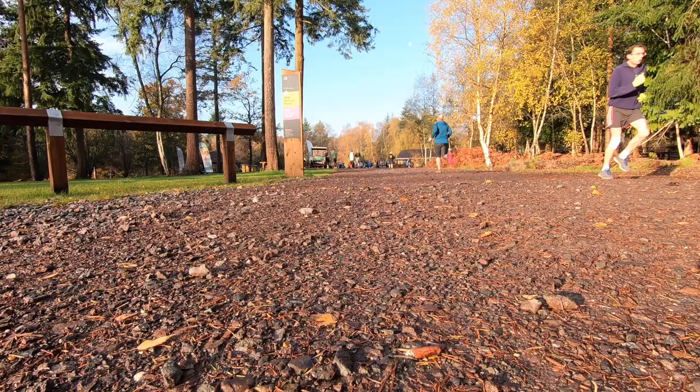Hello, Harry here. For today's 5K parkrun, a little bit different, rather than the faster, flatter road stuff, or even down by the beach, I've come to Alice Holt Forest in Hampshire, which has got a bit more trail and a little bit more hills than we're used to.